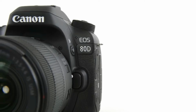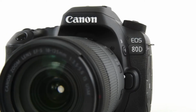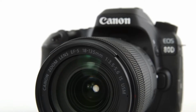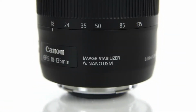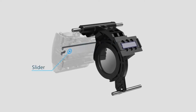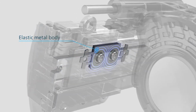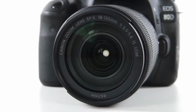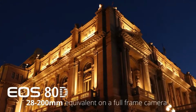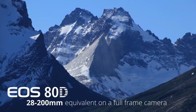Canon is a leader in lens technology and continues to innovate with the exciting new standard zoom lens launching with the new EOS 80D camera. The EF-S 18-135mm USM lens, with a completely new type of Canon ultrasonic motor technology for focusing, Nano USM is virtually silent, incredibly responsive, and yet remains smooth as silk when recording video or shooting live view still images. The EF-S 18-135mm USM lens gives a broad extended zoom range, equivalent to a 28-200mm lens on a full-frame camera, so it's a perfect partner for the EOS 80D.